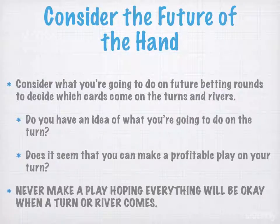Next, you also want to consider the future of the hand. So you're not just looking at the flop alone, but you're kind of trying to predict and see into the future. Consider what you're going to do on some of the future betting rounds to decide what cards are going to come on the turns and the rivers. Do you have an idea of what you're going to do on the turn? Let's say the card does come, what's your next plan of action? Or let's say the card doesn't come, what are you going to do? And does it seem that you can make a profitable play on your turn?